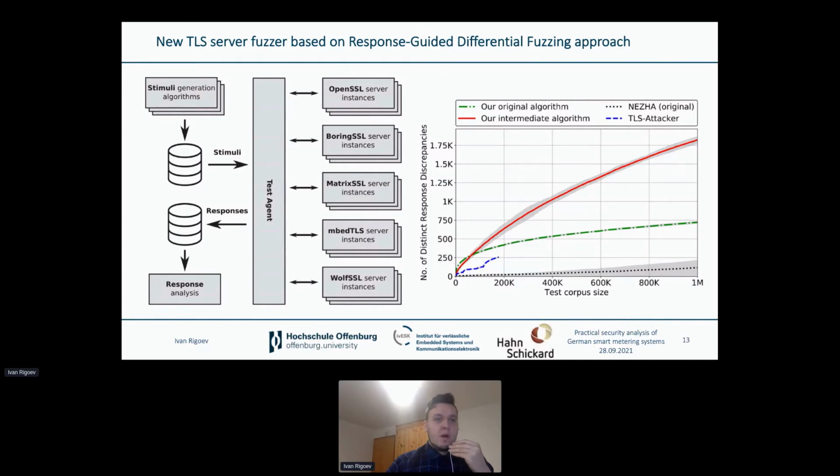One more advantage of my colleague's fuzzing approach is bigger TLS server source code coverage, which can be detected by comparing the number of distinct responses from using the same number of requests for different implementations of TLS server.